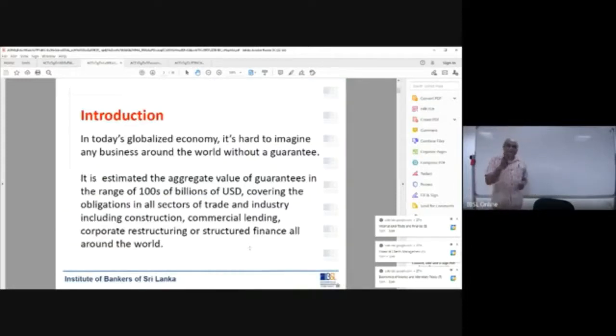operations, right? As I have informed you, in today's globalized economy, it is hard to imagine any business around the world without a guarantee. Everybody wants a guarantee, right? Estimated aggregate value of guarantees in a year is in the range of hundreds of billions of dollars, covering the obligations in all sectors of trade and industry, including construction, commercial lending, corporate restructuring, or structured finance all around the world, right?